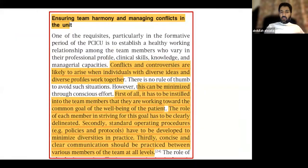The zero conflict unit is not healthy. Too much conflict is also not healthy. So we have to deal with conflict with conscious effort. Minimize this by knowing that all work for the same target. We have to have standard operating procedures and policies and procedures, because this will prevent and minimize the diversity of practice, and this diversity of practice makes the conflict happen. Also, very good communication between all the staff is very important to minimize the conflict in the unit.